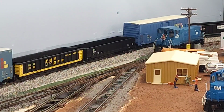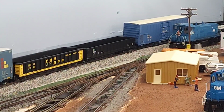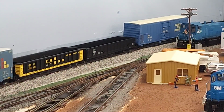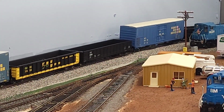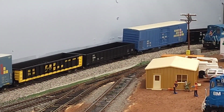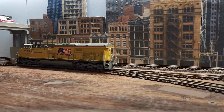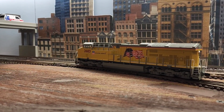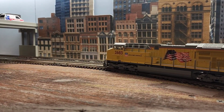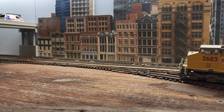I know there's been a couple of people that were surprised to see it, and I don't think I've pulled it out on this layout yet, so it's pretty much a debut. All right, stay tuned, stand by. Coming in to get some fuel, and then they'll connect to train 23K and continue west.